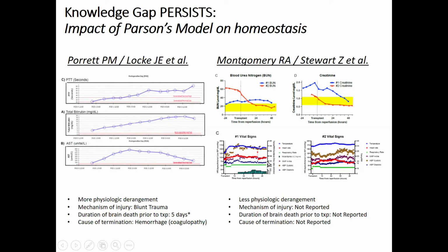Dr. Montgomery's decedents, in contrast, appeared to have less physiologic derangement. They were on many fewer pressors than our decedent was. And again, really highlighted up in this panel D here at the top right, you can see for both recipient 1 as well as recipient 2 in the red, that their creatinines pre-transplant, so this is in the first 24 hours before the transplant event shown by the dotted line, were well below 2, suggesting that the overall physiology going into their experiment was quite different than our group had.